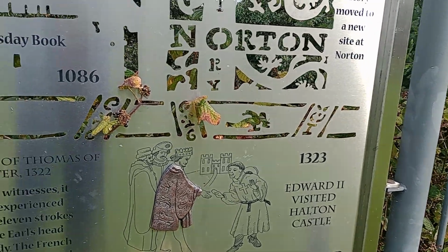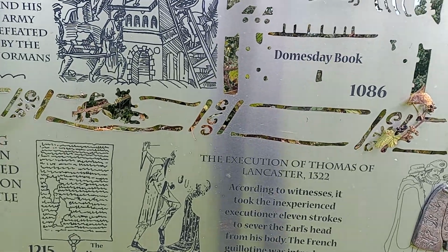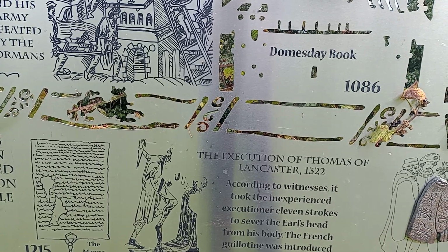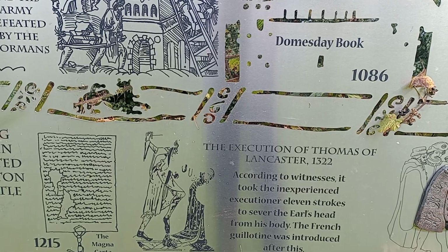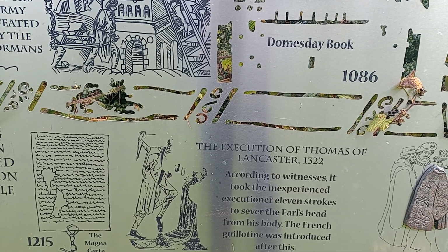Edward II's been here. Thomas of Lancaster, executed 1322. According to witnesses, it took the inexperienced executioner 11 strokes to sever the Earl's head from his body. The French guillotine was introduced after this. Yeah, good idea.